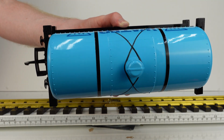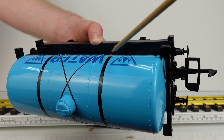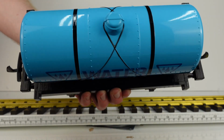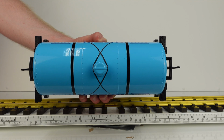And then Evan, if you can get a shot right down in here, not a lot of detail down here, but just to give you a look at where it's fastened to the deck of the car there. But yeah, there's a look from the top. Let's take a look at the bottom.